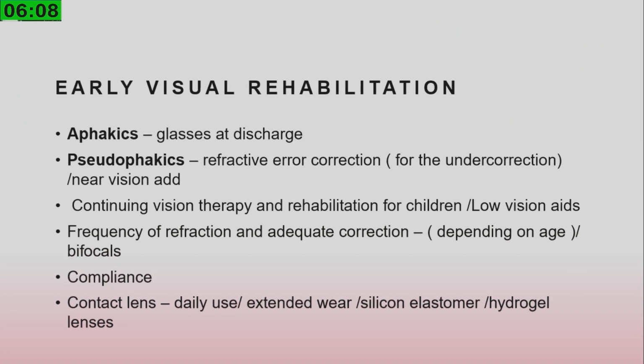Early visual rehabilitation is the key to success in a pediatric cataract patient. Aphakics, we need to give them glasses, ideally at discharge. Pseudophakics, the refractive error correction depending upon what the target refraction is, needs to be given. Near vision aid should be given in children who are older than 2 years of age. Vision therapy rehabilitation should be continued in children who have multiple disabilities. The frequency of refraction and adequate correction should be explained to the parents and done adequately.